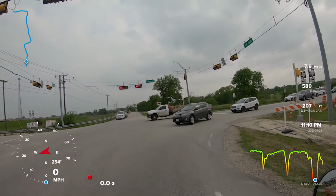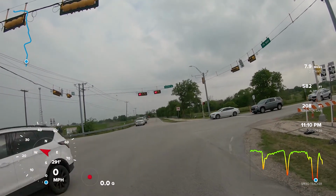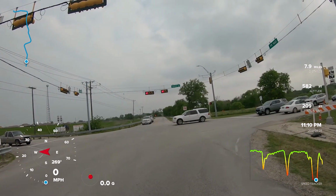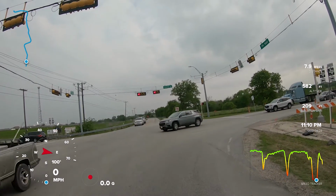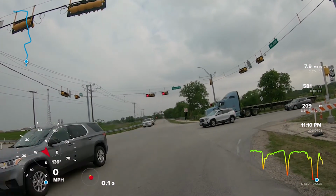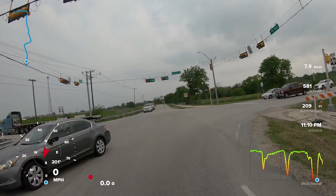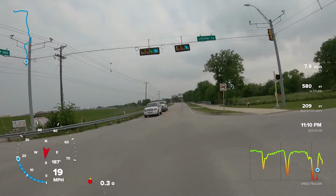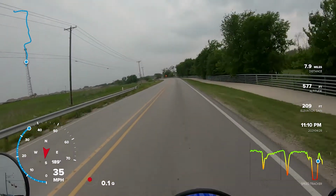Mirrors are a little old school. Boy, this thing is quiet. I might spring for the exhaust at some point. Tell you what though, thing feels like a bicycle.